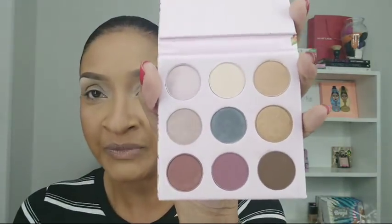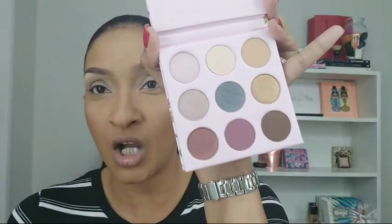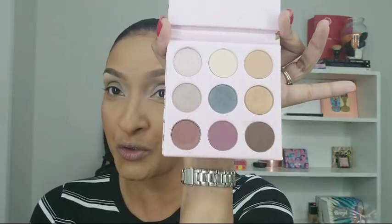And then we got a palette. It's the Winky Lux Kitten palette. And this is what the palette looks like. There's no mirror. It's relatively small, good sturdy plastic, a lot like those ColourPop packaging. All right, so these are the colors. And I'm going to do a tutorial using this palette tonight. Nothing too crazy, something nice and simple.